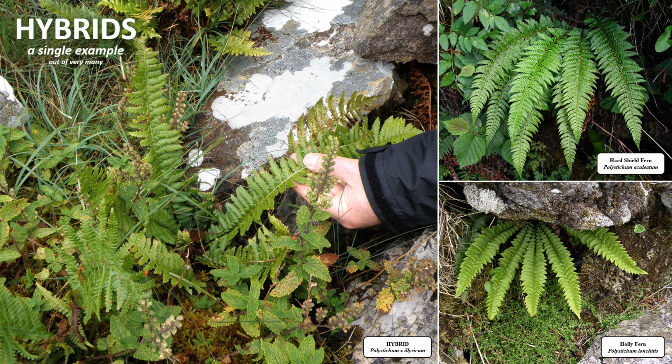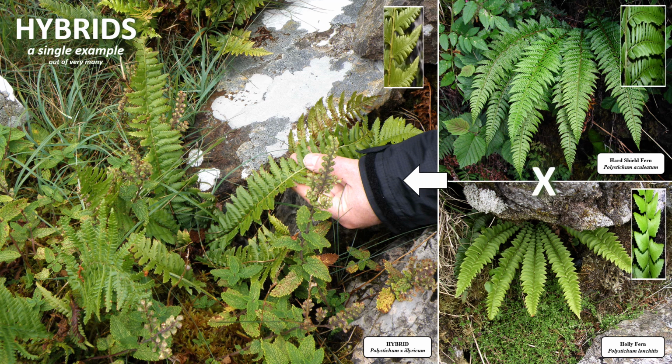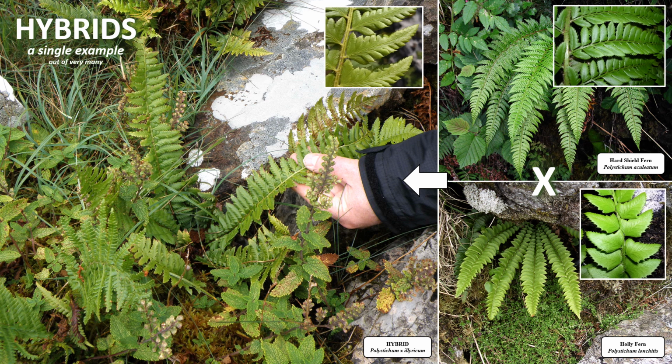At some point you will find yourself confronted with plants that are neither one species nor the other, that turn out to be hybrids, such as this shield fern hybrid. It is very rare and so far restricted to Scotland, but you might have the sort of luck I once had, adding a record to the distribution map.